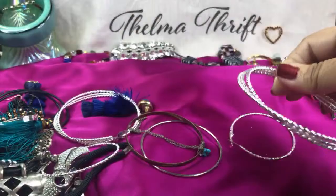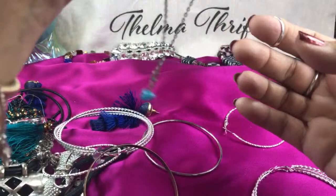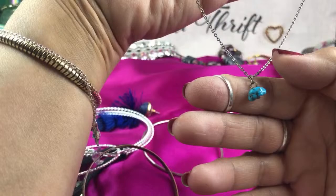Look at this. It's like a little chunk of turquoise in there. That is so cute. This looks like a little piece of old tourist jewelry or something, don't you think? Little nugget of turquoise, and that's genuine turquoise. Let me look at the chain.